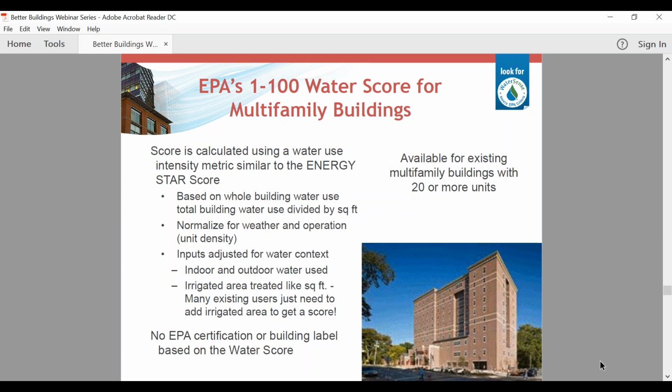So in many cases, those of you that are already using Portfolio Manager to manage your water use may just need to add one specific piece of data to get a score. So this one piece is your irrigated area size. It's just one of the metrics that you can go in and add in your building's overview, basically your building properties. So once this is entered, you're eligible to get a score, and that's something that you can look at to see how well you're doing compared to others.